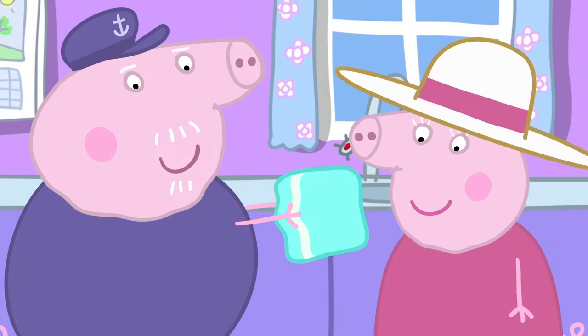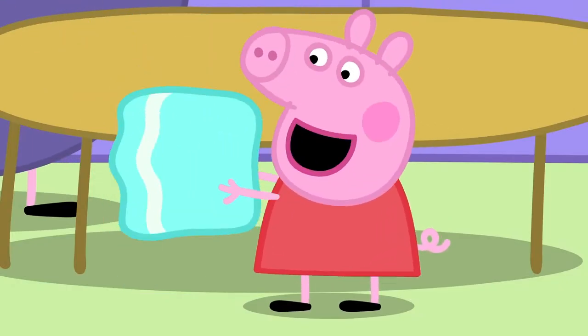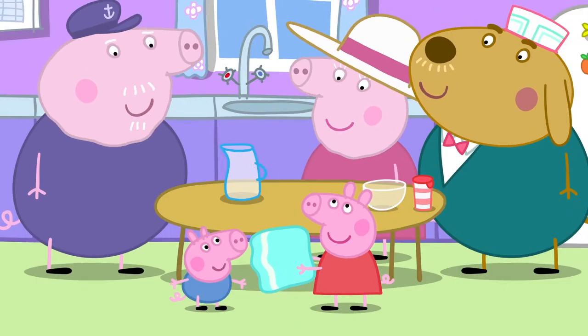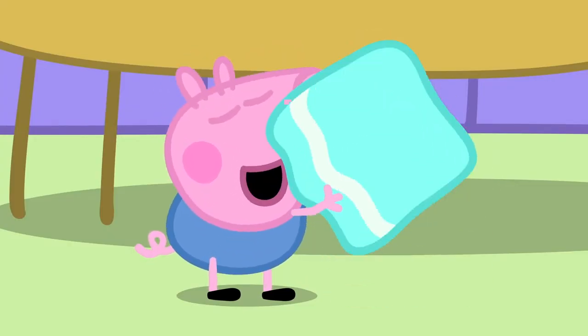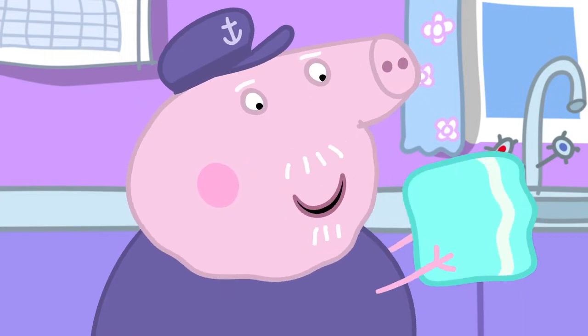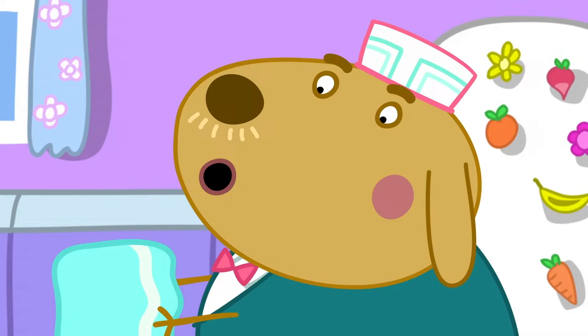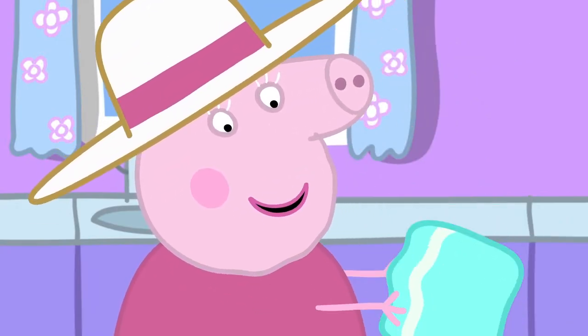You can start the shaking, Peppa. Ice cream, shake, shake, shake. Ice cream is what we make. Very good, Peppa. Ice cream, ice cream. Ice cream, shake, shake, shake. Ice cream is what we make. One last shake from me and I think it might be ready.